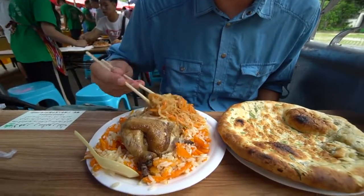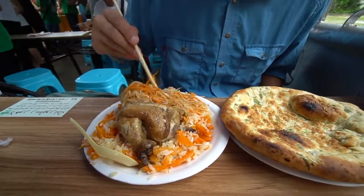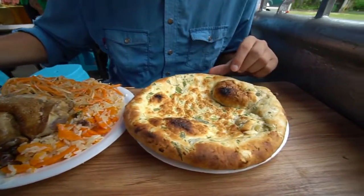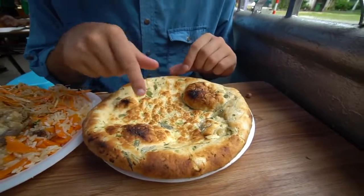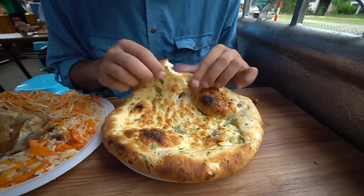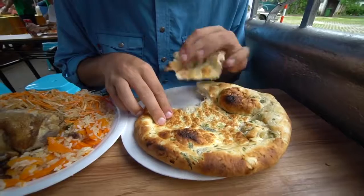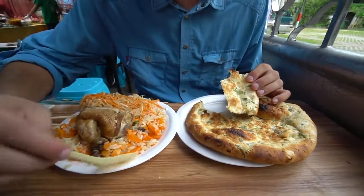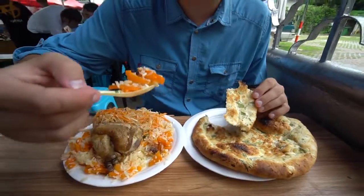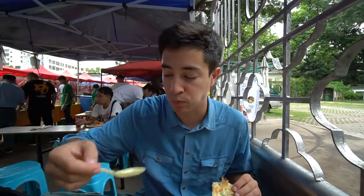It looks like probably some onions and some more carrots, and then maybe some chili. And then of course our naan bread, which looks like it's been kind of topped with some green onions, and oh man, that feels nice and thick. So let me just rip off a piece of that here, and I'm just gonna grab some rice first to try that with some carrots, and then chase it with some bread. Oh man, that's so hearty.